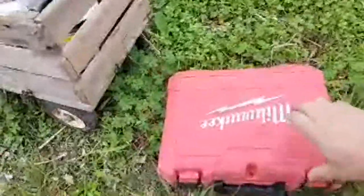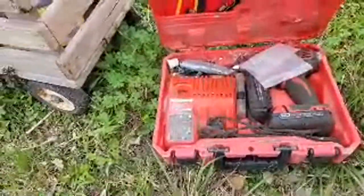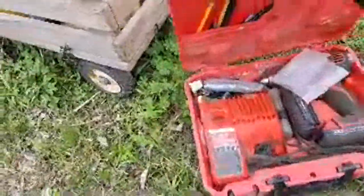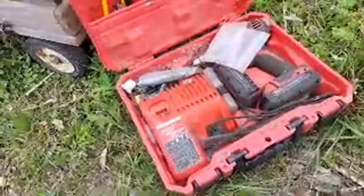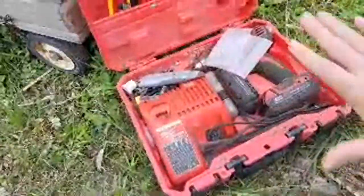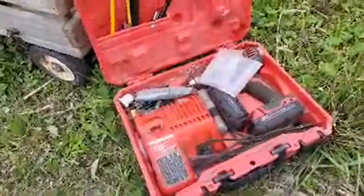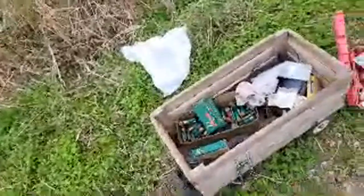Is that what it is? Maybe some drug addict who decided to just ditch the worthless stuff, sold the good stuff and ditched the worthless stuff. I mean, to me, this wouldn't be something that's worthy of trying to get a hold of the cops for. But with the live ammunition, that's a concern.